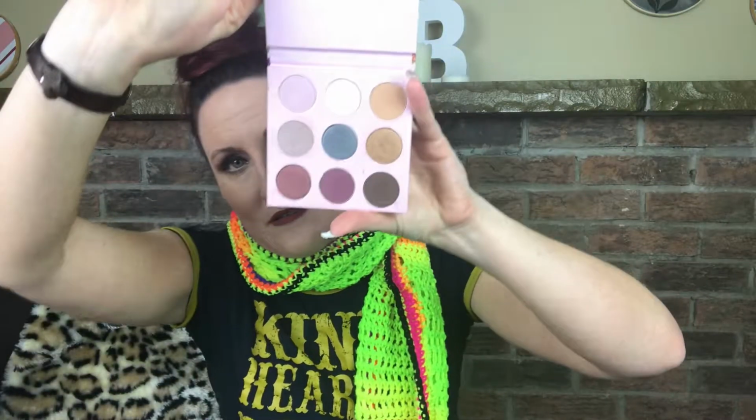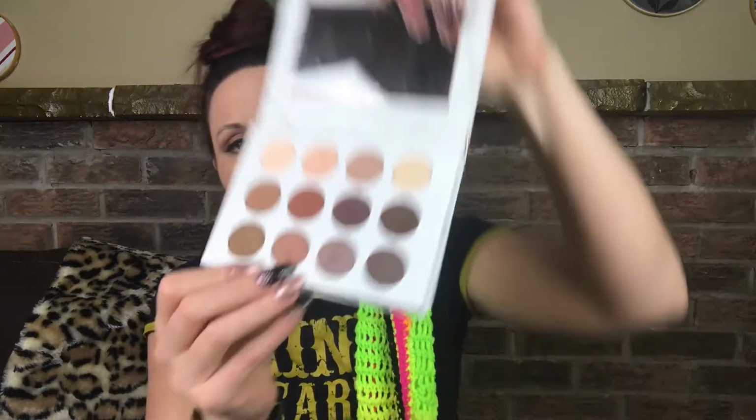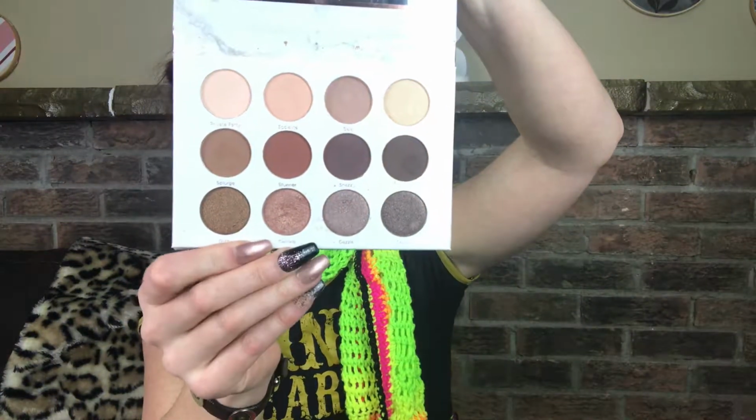These two palettes I couldn't choose, and guess what? They both came in my BoxyCharm. Yep, BoxyCharm. So Winky Lux Kitten palette. It's beautiful. Great colors, some shimmers, couple mattes, dark. There's so much you can do with that one. And this one is from Pure Cosmetics Soirée d'Aries, and it's got mattes and shimmers. This is a great, more neutral palette, but you can do a smoked eye with it. That's what I'm wearing today. That's the palette I use for today. Love it.